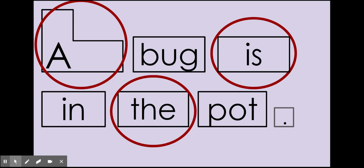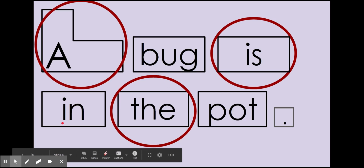I hope you got the letter A, making sure that it's uppercase. The next word was bug, so we had B-U-G, bug. We had our trick word is, I-S. We had the word in that we could tap, in, I-N. You had your trick word the, T-H-E. And your last word was pot. Pot. I hope you didn't forget a very important part of our sentence, which is the end mark, and that is a period.